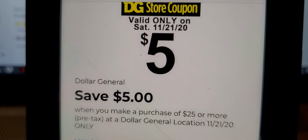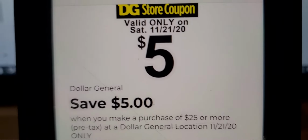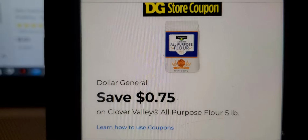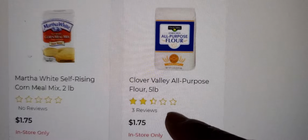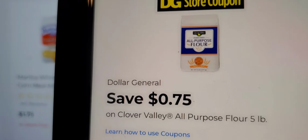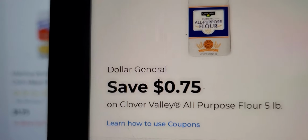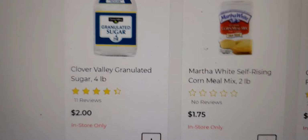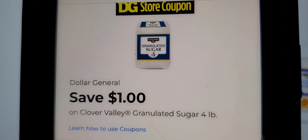Always clip your 5 off 25 because it is essential to bring down your cost. We're gonna go first to the Dollar General Clover Valley all-purpose flour. So here it is right here. It's $1.75, but they also give us this great coupon of 75¢ off, so we'll be paying $1 for that. So load that into your cart, guys. Next we have the Clover Valley granulated sugar for $2 with $1 off the sugar. So you will pay $1 for 4 pounds of granulated sugar.